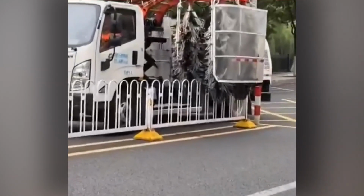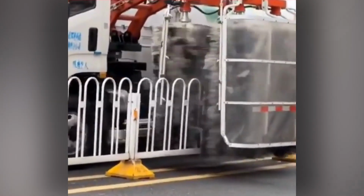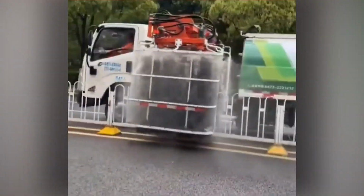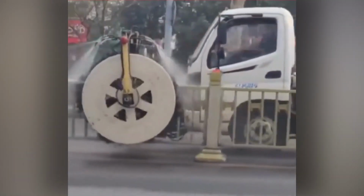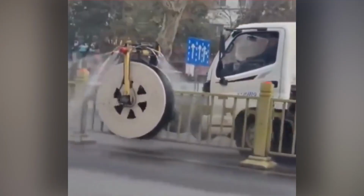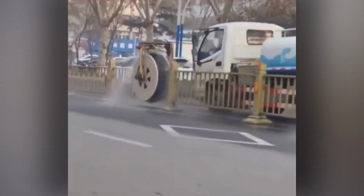Check out this railing cleaning machine. Satisfying. Really satisfying. Okay. Have you ever wondered how egg trays are made? Well, now you know.